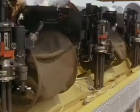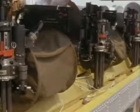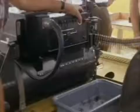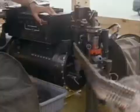The bomb bay was also seen as a place to mount a battery of downward-firing machine guns in large packs, to simply saturate the ground beneath with a heavy rain of bullets.